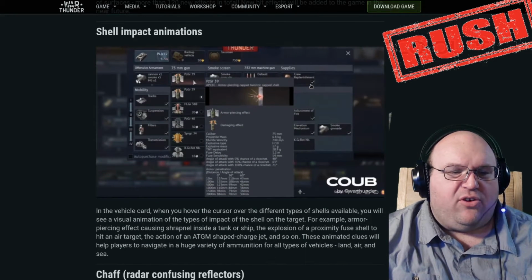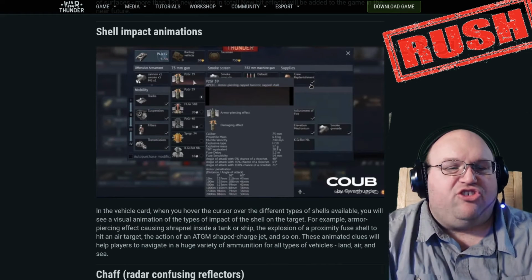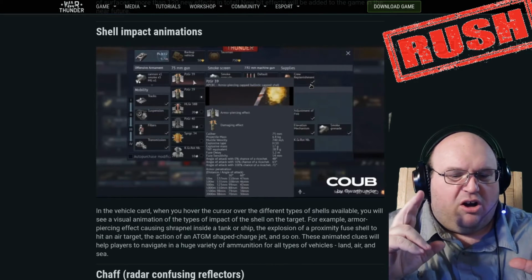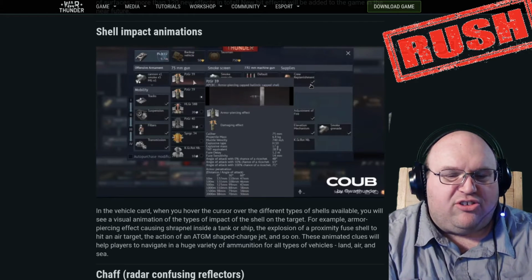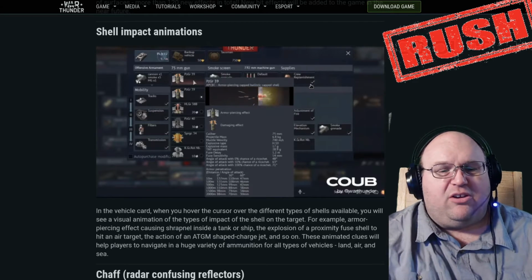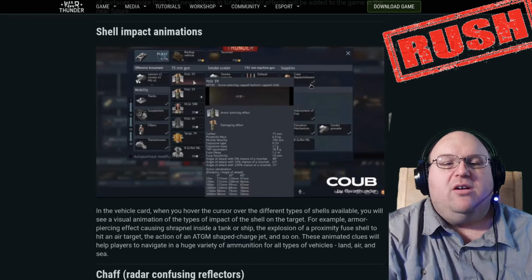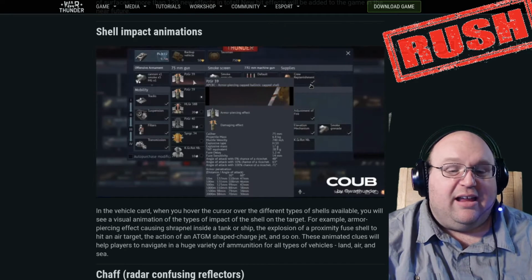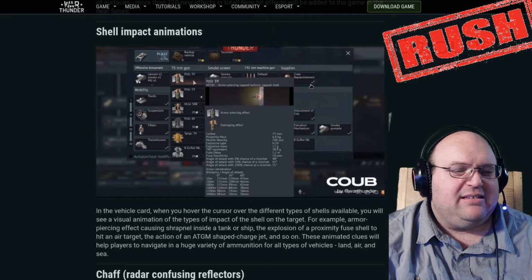Now, next one is, for the fun of it, apparently they are adding shell impact animations to the vehicle card. So if you are hovering over a type of ammunition, it's going to show you what this particular ammunition looks like when it goes through flat armor and angled armor. So it is an interesting animation.